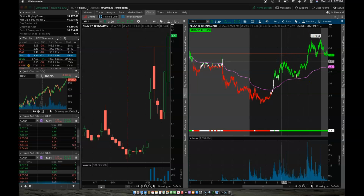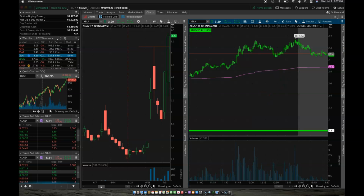The only reason I did want to play the high of day break is because it had a key level at like 3.11, the breakout level. So I wanted to buy the high of day break, looking for the breakout. It gave you your 10%. I took it.